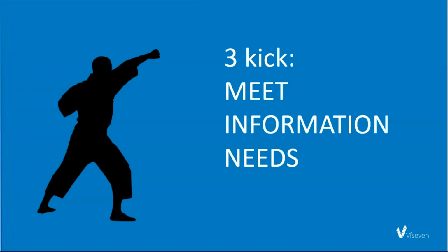So here is the third tactic: meet information needs. If your eDetailing does not contain slides with situations familiar to the doctor and is aimed only at promotion, the meeting does not resonate with the audience. It is perceived as advertising, not as rewarding communication for the mutual benefit of both parties. In other words, it's push instead of pull.